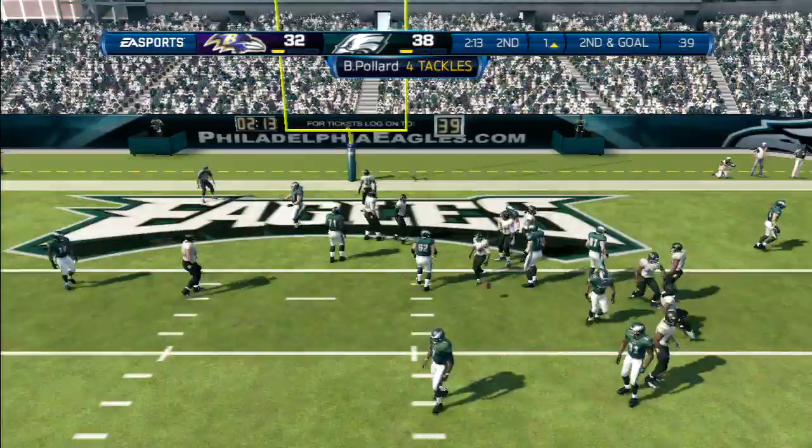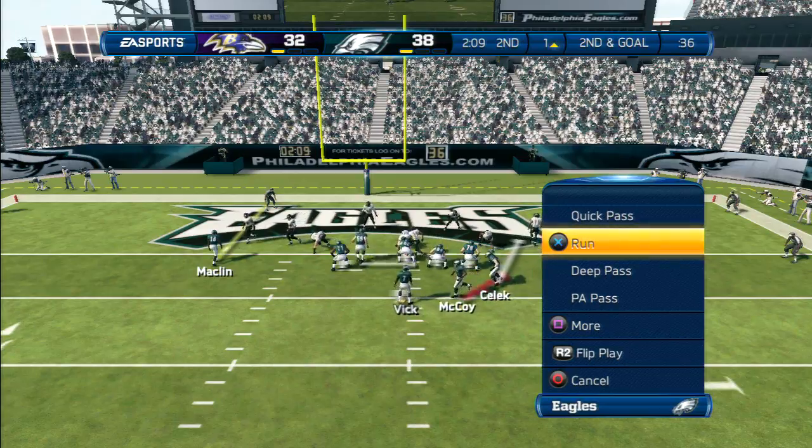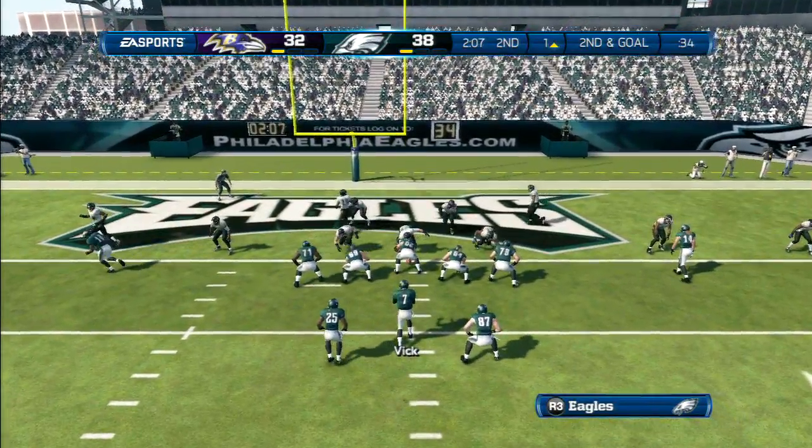Well, he knew he wasn't going to make it in the end zone if he just kept running. So what does he do? The right thing. He dives and just comes up a few inches short of the touchdown.